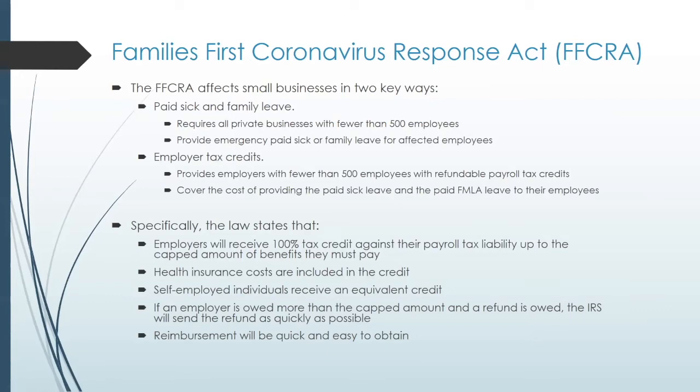The FFCRA affects small businesses in 2 key ways. First, it requires all private businesses with fewer than 500 employees to provide emergency paid leave or family leave for employees affected by the coronavirus outbreak. The law also provides employers with fewer than 500 employees with refundable payroll tax credits to cover the cost of providing paid sick leave and paid FFCRA leave to their employees.